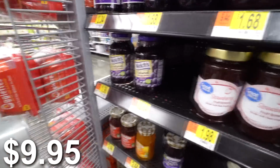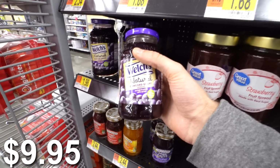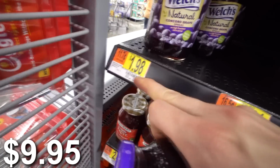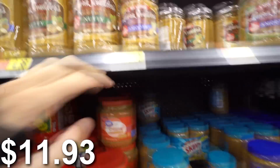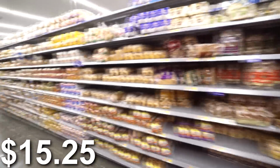So there's a lot of weird stuff in all these jellies around here, but this is the only one that I found that has no high fructose corn syrup or really any other weird stuff. So this is the $1.98 one. And this one is $3.32, a little bit more expensive. If you wanted to, you could get like Skippy or something, but I don't like the stuff that's in Skippy, so $3.32.